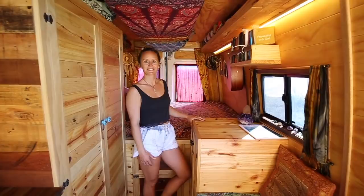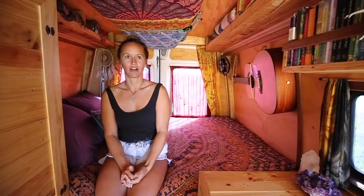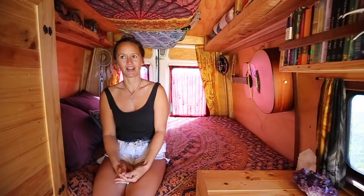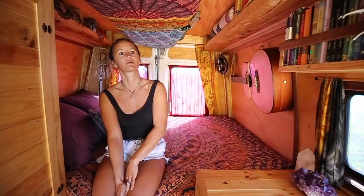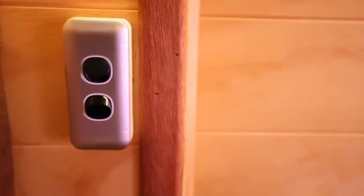One of my favourite features of the van is our lighting. I really wanted our lighting to set a mood, but it also had to be practical. And Charlie came up with the idea of having LED strip lighting inside of a profile. We both love the idea of LED strip lighting, and we decided to put it underneath all of our overhead shelving. And I really love the warm coloured lighting. It sets a beautiful mood of an evening, and it's really gentle on your eyes, but at the same time it's very effective, very bright.